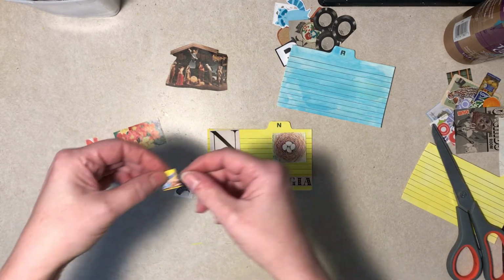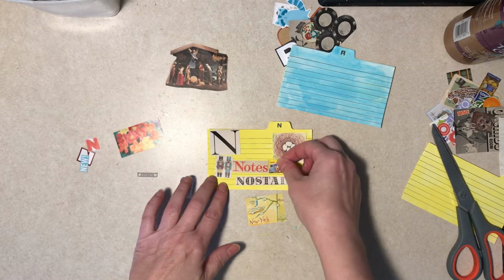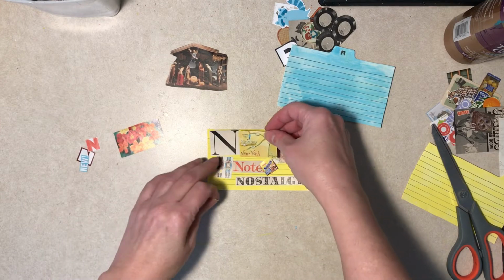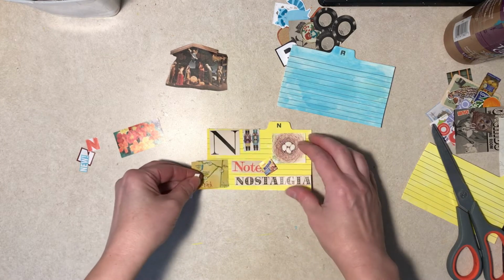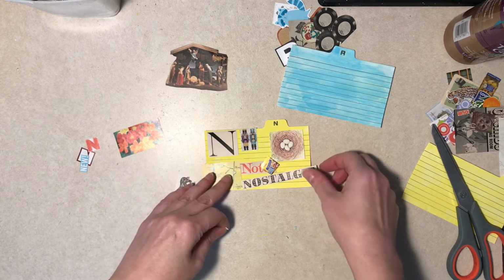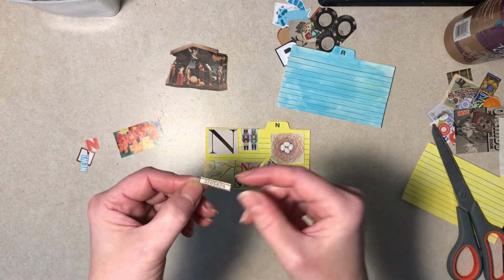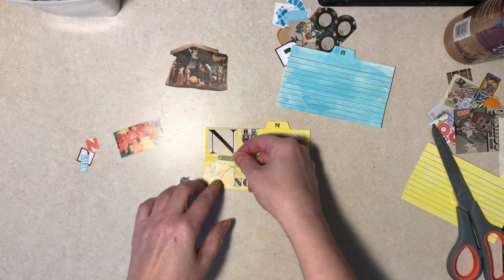This is a little thing out of a magazine. And numbers that I don't remember where they came from. Looks like the bottom of a ticket, really. It could have been scrapbook paper. I don't remember though.